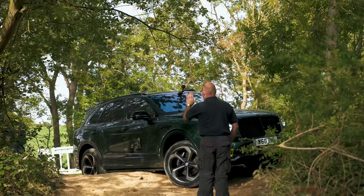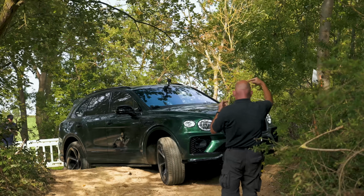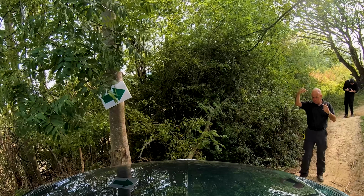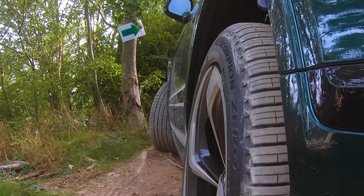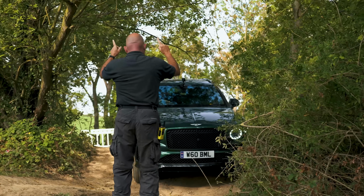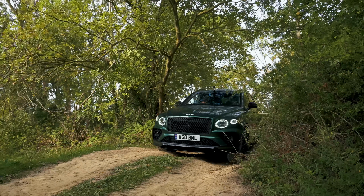3-point turn. Oh no, he's struggling a bit now. Oh dear, I think the turning circle is giving him some jip. Come on, you can do it, Bentley. It's also quite bumpy there, so ground clearance is really important.